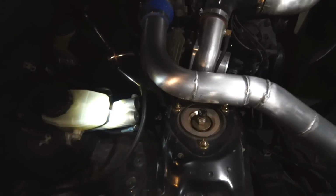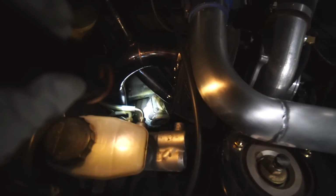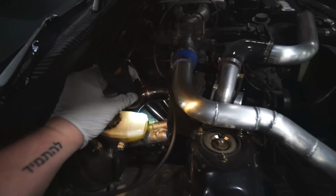I'm also gonna put some 60 weight oil into it. That is usually the saving grace of any boosted car that might blow up. One of the hardest places to reach in the Supra's engine bay. Still better than a Mercedes.